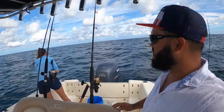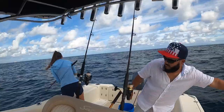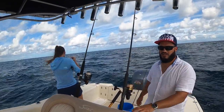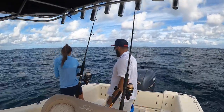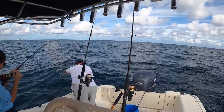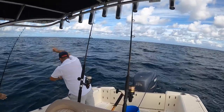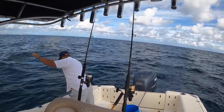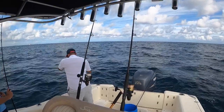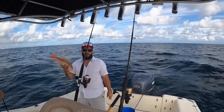Feet, drifting over sand, should be a mutton. Mm-hmm. Oh, there's all kinds of marks on top of that wreck. So it might be a hammerjack. I think it's a mutton. It's too small. Another small mutton.